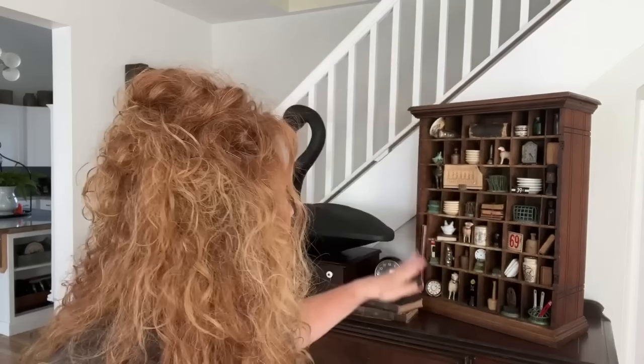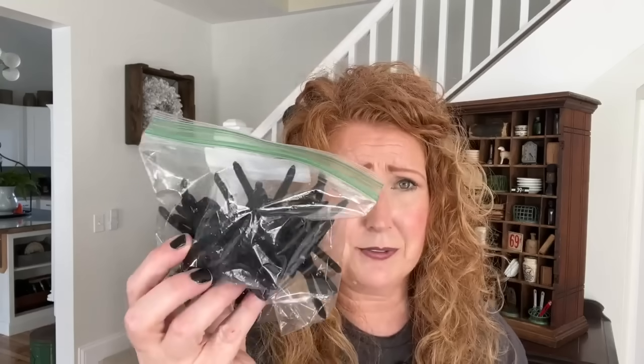I kind of have some stacked. I decided to keep the green ones and kind of stack them in here to have a pop of green. And then my last three pieces for $1. I picked up this little pumpkin. I think he probably would have been at the end of a stick. I remember those. A bag full of spiders for $6.